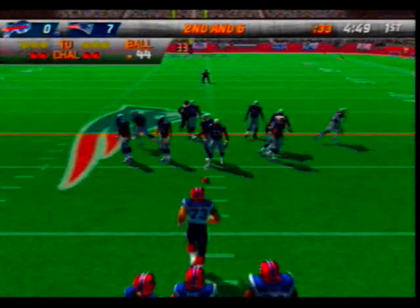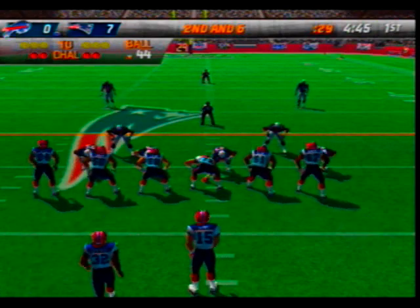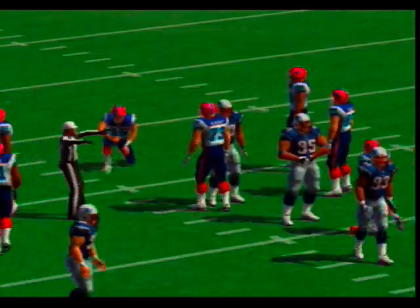Ball on their own 44. Ball on the 44-yard line. Closing in. Throwing. He was tipped. He had to unload that pass in a hurry. Yeah, he felt those guys closing in and gunning the ball out of there.